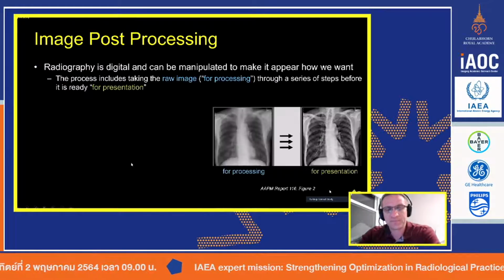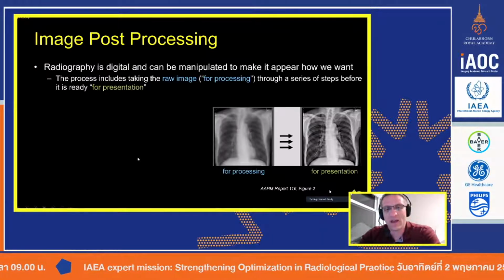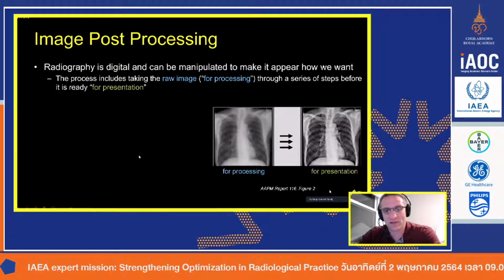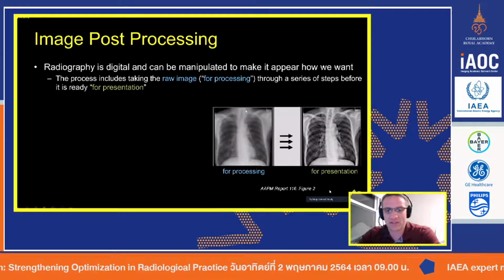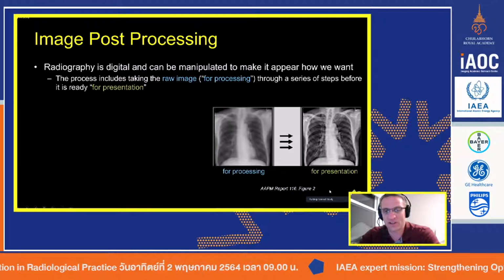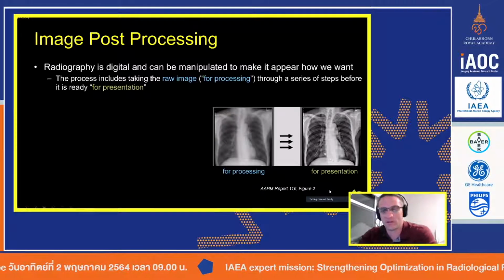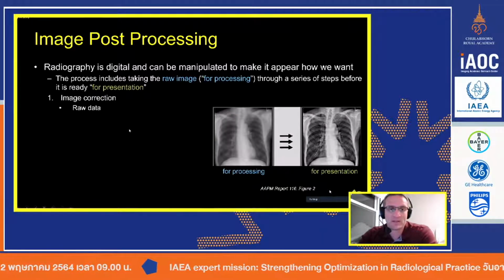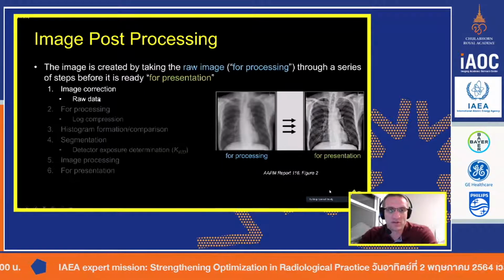All right, so last thing we're going to talk about is doing what's called post-processing. So every image that's acquired, when it actually comes out of the detector, doesn't look really good. We have to take it through a variety of steps to make it look good so that our radiologists are happy with it. And so we're going to go through every one of these steps. The very first one is image correction.